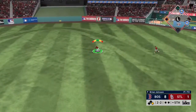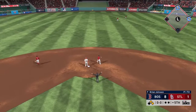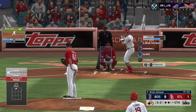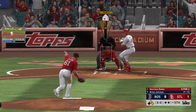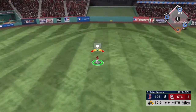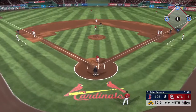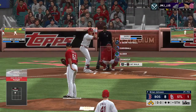Line drive, and that's a base hit into center field. Now batting, center fielder, Harrison Bader. Stepping in now, Harrison Bader. Line drive, and that's a base hit into center field. And no sense risking anything here as the bases will be loaded now with still nobody out.